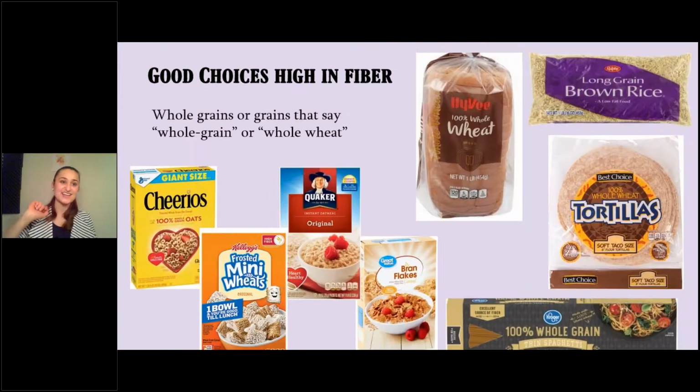Alrighty, so I've just got a variety of different examples of whole grain or whole wheat options. Just a little bit of detail: wheat is just a type of grain, so both whole grain and whole wheat are good options. We've got our Cheerios because they're made with 100% whole grain oats. We've got our frosted mini wheats, some oatmeal, bran flakes. We've got our 100% whole wheat bread, rice, tortillas, and even some pasta.